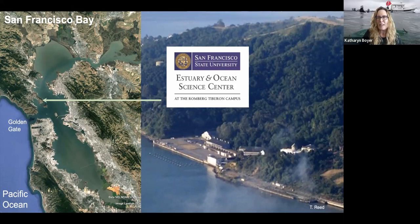Sure. Yeah. I'd love you all to come out and see us at the Estuary and Ocean Science Center. This is a picture of where we are and a map showing where we are on San Francisco Bay and Tiburon. This is the only marine lab on San Francisco Bay, which is an odd thing when you think there are 6 or 7 on Chesapeake Bay. Why is there only one on San Francisco Bay? But this is it. And I'm the executive director there now since June.